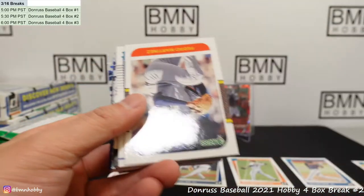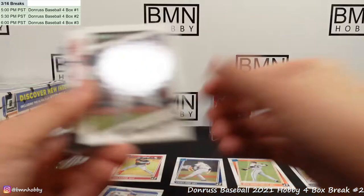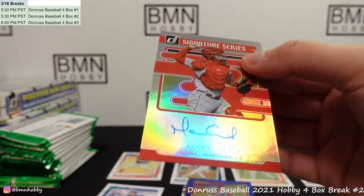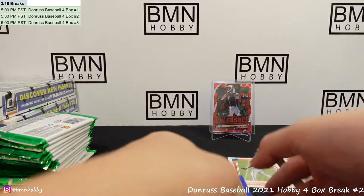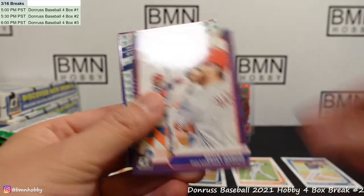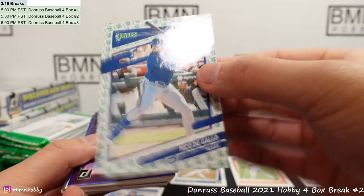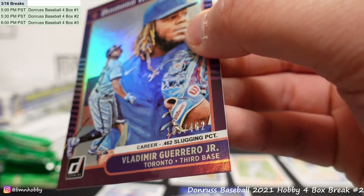Paul Goldschmidt, Pedro Martinez, Jimenez, rated rookie, Slam Diego, Fernando Tatis, and Rafael Marchan for Philly. Catcher for Philly. Nice one there. Nice auto. Dylan Bundy, LA. Liam Hendriks, Mookie Betts. Bryce Harper. This is Pico de Gao, Texas. It's pretty cool. That's a nice parallel. This one is to 462, 109 of 462.